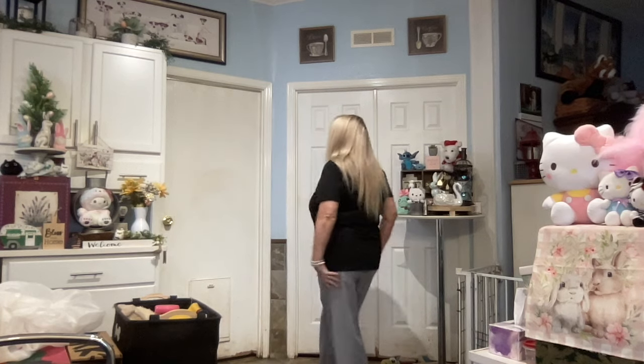So it'd be very comfortable going to the store, wherever I'm going, or just hanging out at the house. Just very, very cute and comfortable. Oh, it's so comfortable, and the shirt feels so good. I really like it. I'm glad I got it. $2.48. That is a steal.